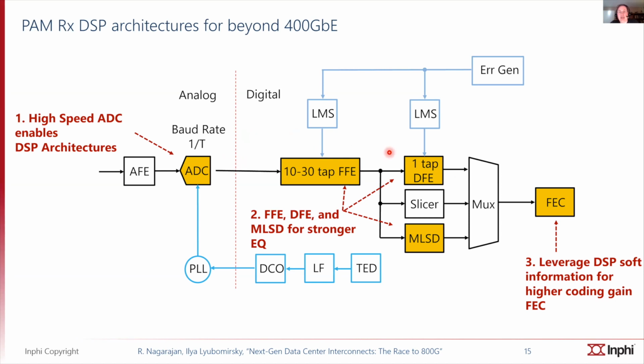In the DSP domain, we have some very powerful tools, starting with linear equalization based on the FFE. And today we can implement FFEs with 10 to 30 taps or more. The FFE is extremely useful for mitigating analog bandwidth imperfections as well as reflections and all kinds of imperfections in the frequency response. We can implement a one-tap DFE, which, as I'll show, is very useful for mitigating the bandwidth limitations, and it also helps a little bit with chromatic dispersion. And when we're really stressed with a very bad channel, then the most powerful equalization is based on what's called maximum likelihood sequence detection.